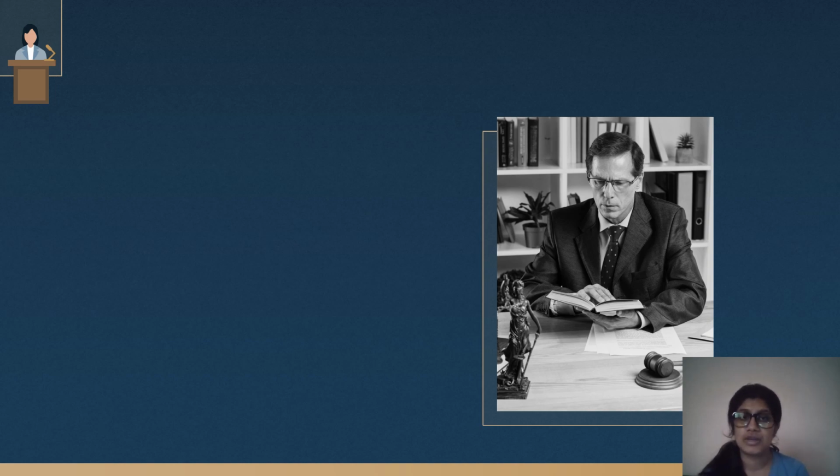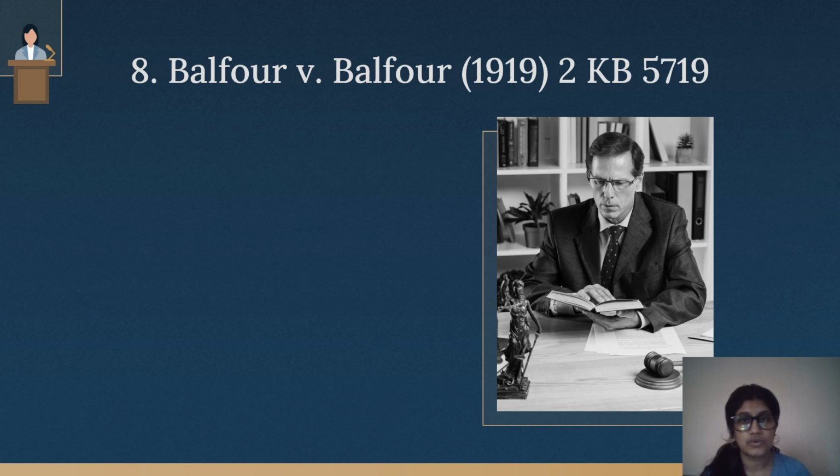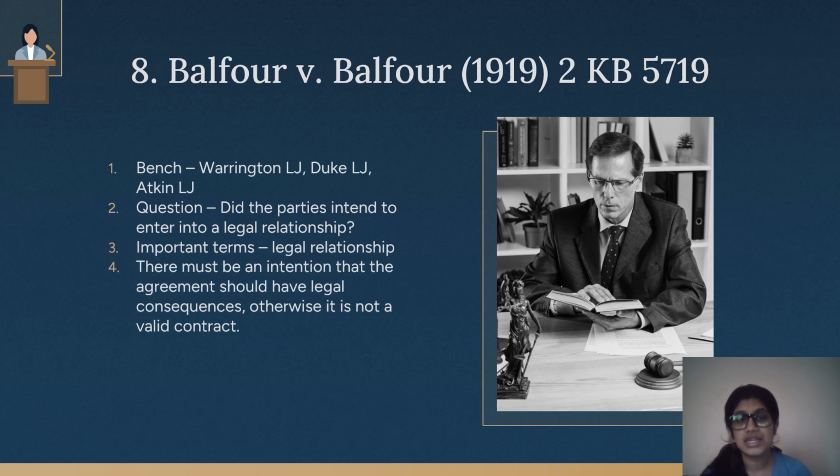Our eighth case, I'm sure many of you have already heard of it, Balfour versus Balfour. This was a 1990 UK case by a 3-judge bench, and the question here was whether the contract between the parties was enforceable in court, because the question was whether they intended to enter into a legal enforceable relationship. Here they mainly talk about what is a legal relationship, what is a contractual relationship, and the case holds that there must be an intention that the agreement should have legal consequences, otherwise it is not a valid contract. If you just make a promise with someone but neither of you intend for it to have legal consequences in the event of its breach, then it will not be considered as a valid contract.